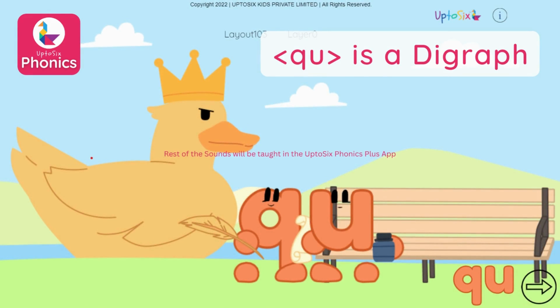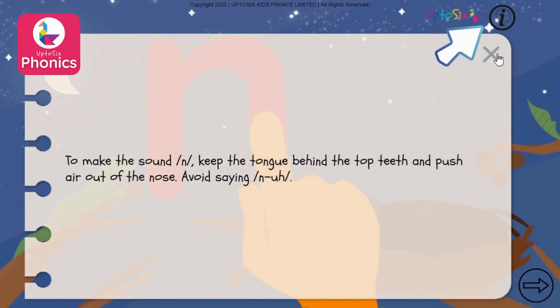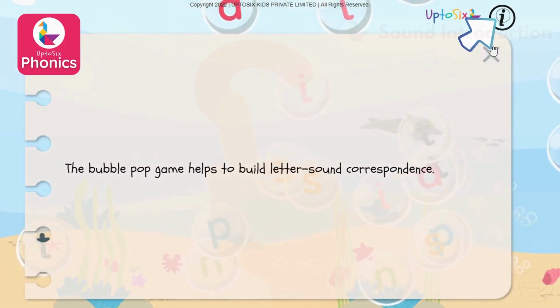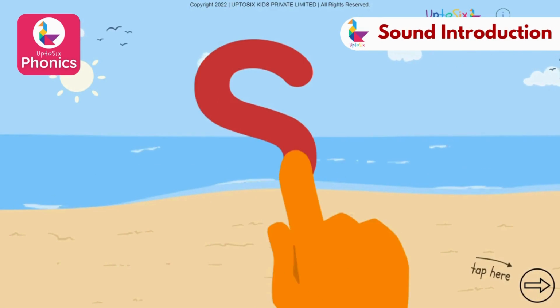There is an information button placed at the top right corner of each page. Information button gives more information about any game or activity. Sounds are introduced with a simple fun story.